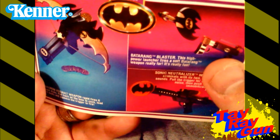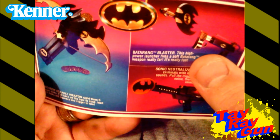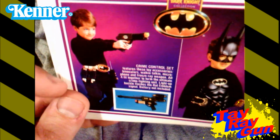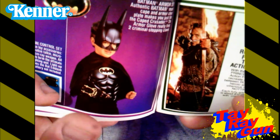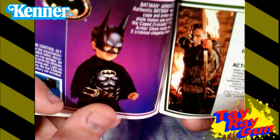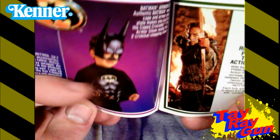This was actually a repeat of, was it the Air Raiders? It was like a thing that shot a jet out. So, of course, kind of reusing those parts. The Crime Control set. Man, I always wanted that as a kid. And I remember that Batman bat armor. I totally dug that. I wanted that, but I always knew I was way too small for it. Or, I'm sorry, it was way too small for me. I was a big kid. That used to bother me.